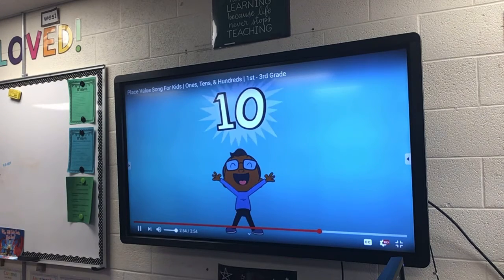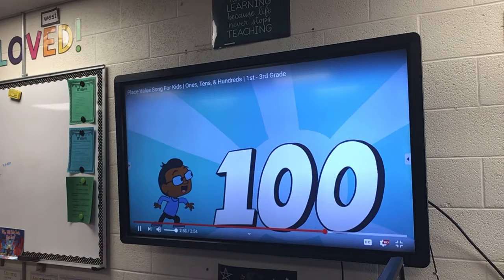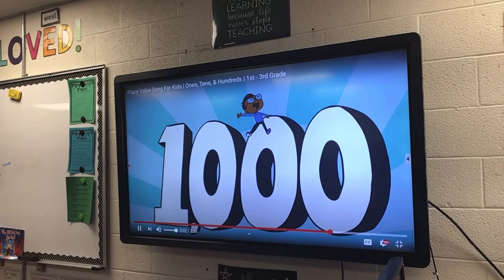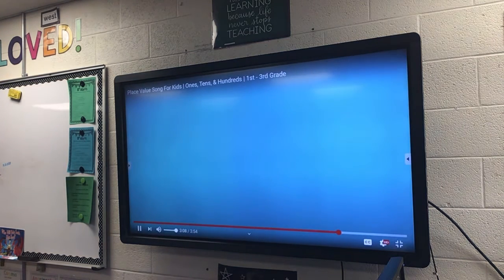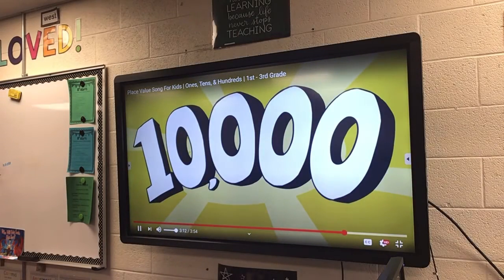10 ones make 10. 10 groups of 10 are 100. 10 hundreds make 1,000. The pattern never ends. 10 groups of 1,000 equal 10,000.